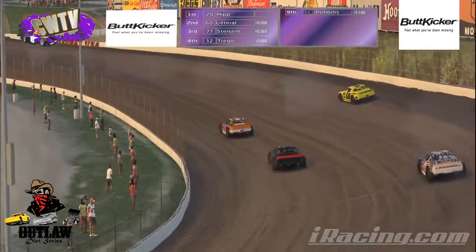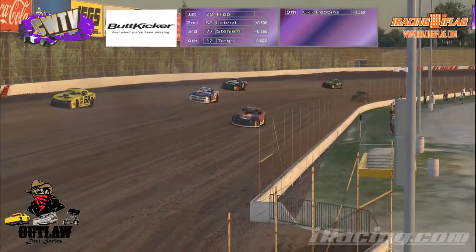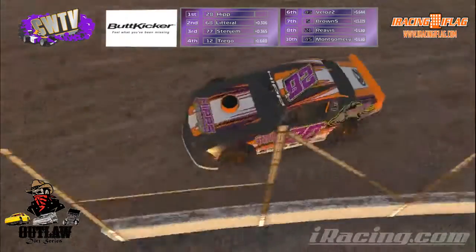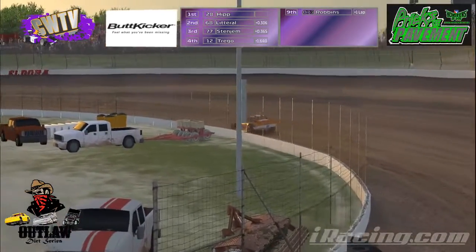You got Bailey Hipp, Darren Literal, Riley Stingham, Trevor Trago, Gene Mintz, Milo Velez, Jonathan Brown, Jim Reeves, and Steve Robbins. Travis Montgomery there as well. So good race there to start off the night.